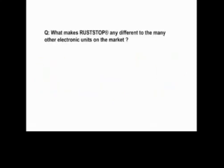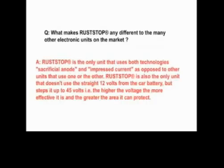What makes Ruststop any different to the other electronic units on the market? Ruststop is the only unit that uses both technologies, sacrificial anode and impressed current, as opposed to other units that use one or the other. Ruststop is also the only unit that doesn't use the straight 12 volts from the car battery, but steps it up to 45 volts, i.e. the higher the voltage, the more effective it is and the greater the area it can protect.